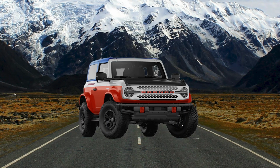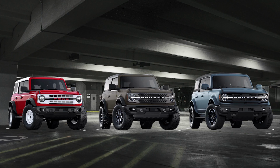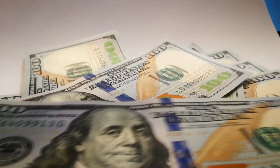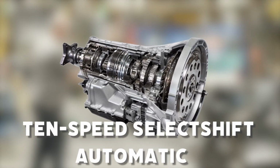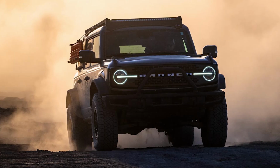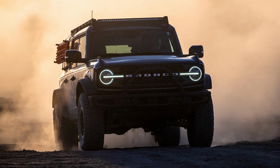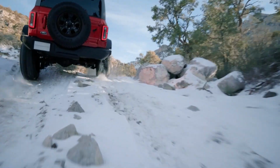Ford offers this engine as standard equipment on the Stroppe Edition 2-door model, but it remains available as an upgrade on Outer Banks, Heritage Edition, and Badlands trims for about $2,000 extra when compared to the base Turbo 4. The engine pairs exclusively with Ford's 10-speed SelectShift automatic and works seamlessly with advanced features like Trail 1-pedal drive that's exclusive to V6 powertrains, therefore providing enhanced control that makes challenging terrain feel manageable.